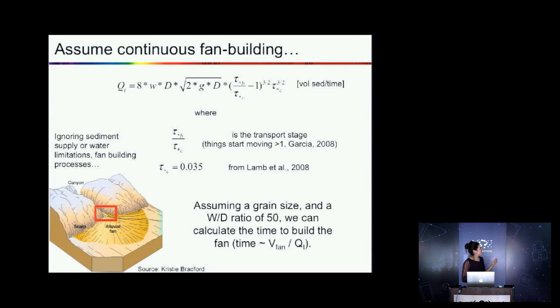So one way to do this is to think about a one end-member case where we're going to ignore sediment supply or water limitations. So we're basically going to say we have a big pile of sediment upslope of where the fan is. So we have infinite sediment supply. We're not worried about water needed to break sediment down from, say, the crater rim. And we're not worried even where the water came from. We just know that we have infinite supply and water. And what we want to do is then calculate how long it takes to deposit the total volume of material that comprises the Peace Vallis fan.